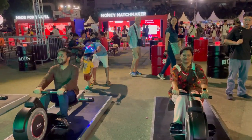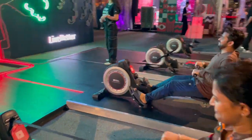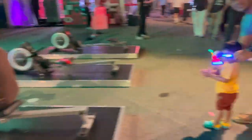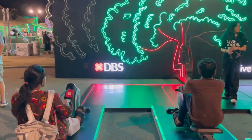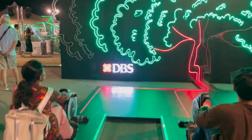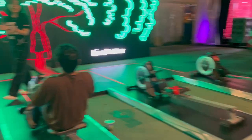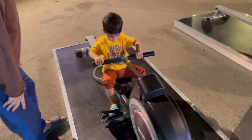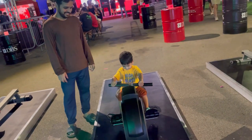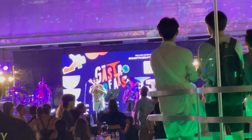This game is based on physical exercise. We need to exercise to light up the tree. Once the tree is fully lighted, then we are all done. Watching us, Sunny also started doing some exercise. And here is the live performance.